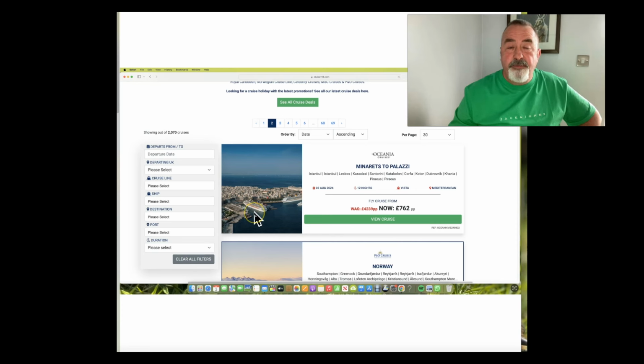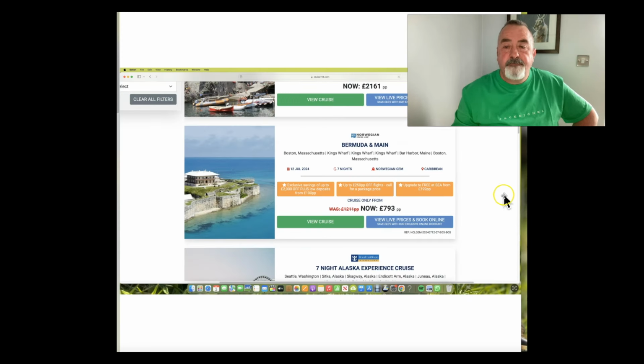I will say, though, that Cruise 118 did have some other really good offers, and I'll show you a few of them now. So I will just say that this is obviously cruise only, so you will need to find your own flights. But this is Bermuda and Maine, and there's about a £420 saving on that. But the one I really wanted to show you is a Fred Olsen cruise.